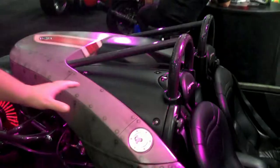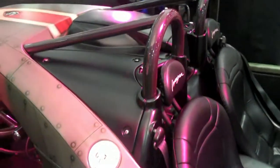It really is a cruiser with a neo-retro hot rod style that is highly customizable and is very good for cruising around, having fun, and showing off a little bit. It's got a very distinctive style. It's very unique in its design.